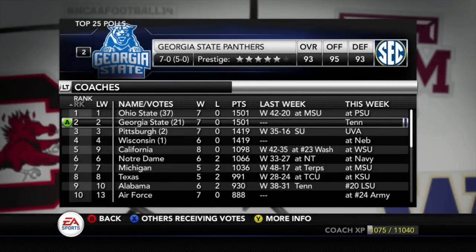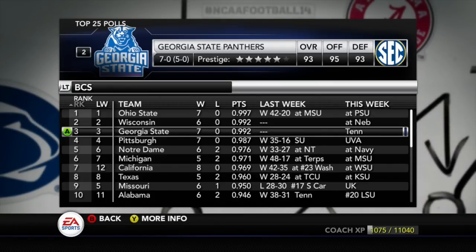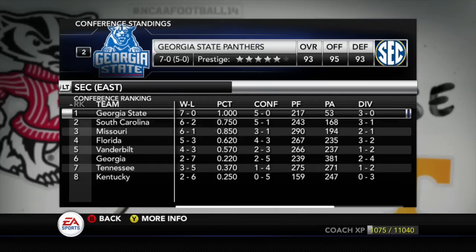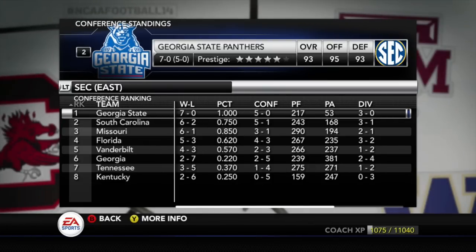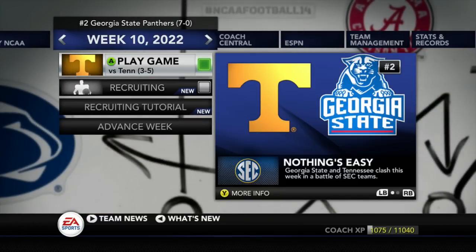And Georgia State gets it done, and they get number 2 in the country now after a bye week. They are number 2 in the country, right behind Ohio State, but they are number 3 or tied number 2 in the BCS polls there with .992 points. You see that there. And in the SEC East, they are the top spot, 7-0. 5-0 in conference play. No other team is undefeated in conference play. And it's another SEC matchup coming up in the next episode against the 3-5 Tennessee Volunteers.